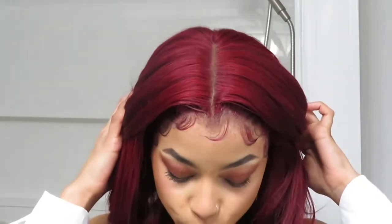Like I mentioned, it is a 13x6 lace frontal wig. All I did was add some eyeshadow in the parting, and as you guys can see, it has this beautiful deep center part, and then it has a really nice hairline as well, and I added baby hairs as always, as you guys know. So I'm really happy with how this wig is looking and how it turned out.